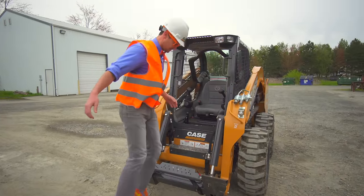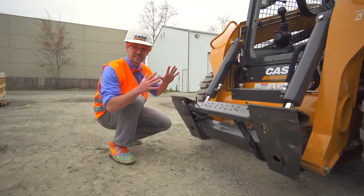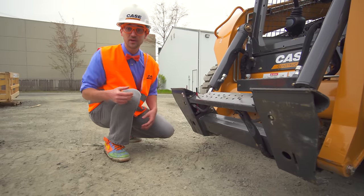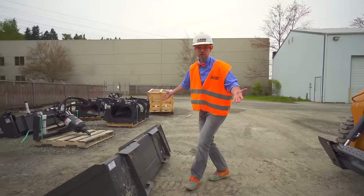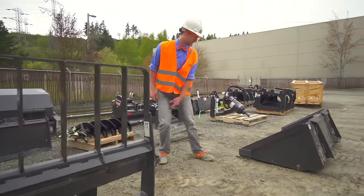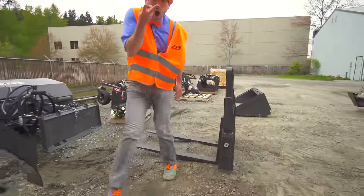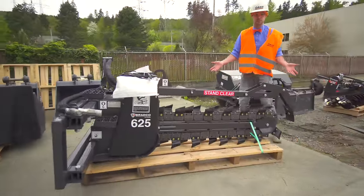See? This is where the attachments attach to. Well, now that there's nothing here, I think we should go find one. Look at all of them. Well, that's the bucket, obviously. And then some pallet forks used to pick up some pallets. And then the trencher. It digs some trenches.